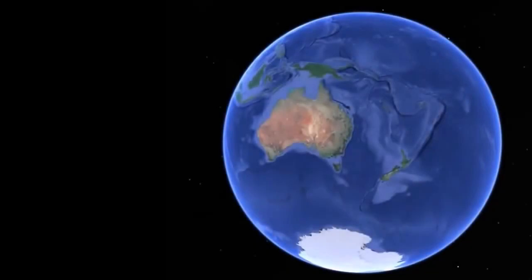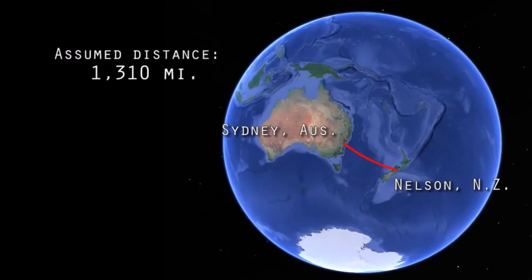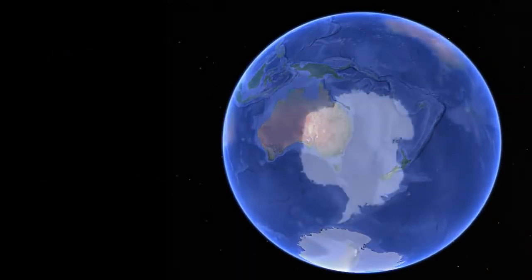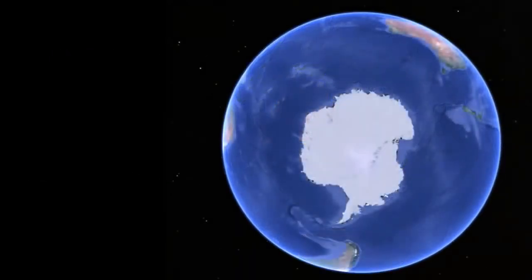So, to begin, the distance between Sydney, Australia and Nelson, New Zealand, on the ball Earth, given their coordinates and sparing you the spherical trigonometry, should be 1,310 miles. But the Australian Handbook, Almanac Shippers and Importers Directory states the measured distance as being 1,550 miles, which is a full 18% longer.